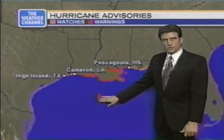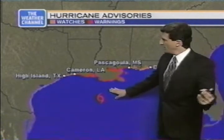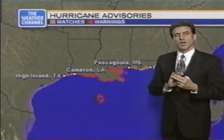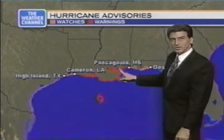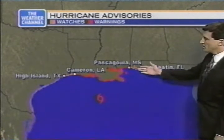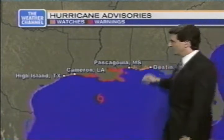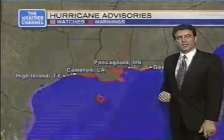Since the tropical storm is forecast to continue its north or north-northeast movement and slowly intensify, even though it's a tropical storm right now, hurricane warnings are in effect. That means that hurricane force winds are likely in the next 24 hours. Here, anywhere from Pascagoula, so the Mississippi coast, right into Lake Pontchartrain and right around the Gulf Coast of Louisiana, while the hurricane watches are in effect slightly to the east of that. That includes Pensacola and Pensacola Beach, Destin here too, and High Island in Texas. So this is the area of concern.